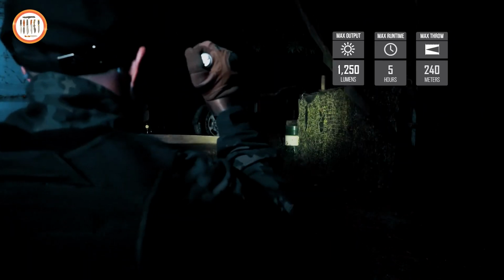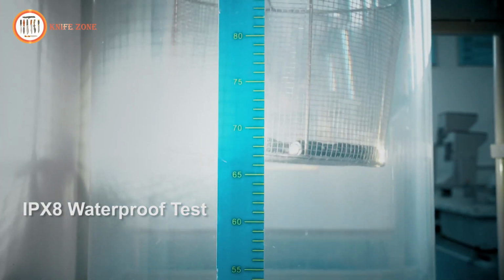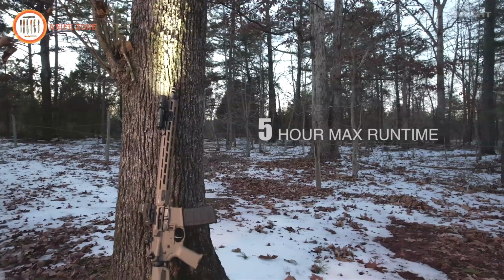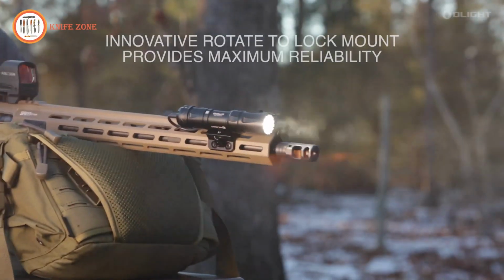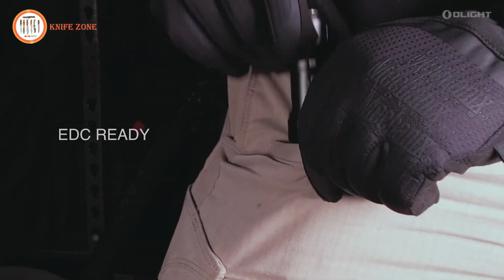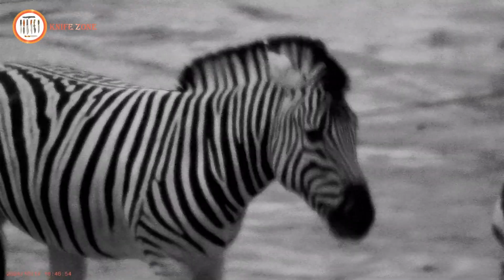The multifunctional tail cap allows seamless operation, while fast charging keeps it ready for action. With a durable, waterproof design and 1.5-meter drop resistance, the Odin Weaponlight withstands harsh conditions. Available in sleek black and desert tan finishes, this ultra-compact light redefines tactical utility, offering unmatched reliability for outdoor adventures or professional use. Seeing clearly in low light or nighttime conditions can be the difference between success and missed opportunities.